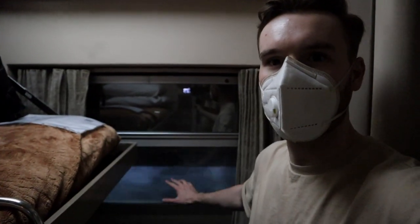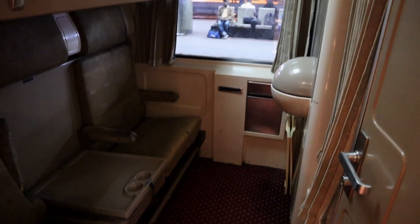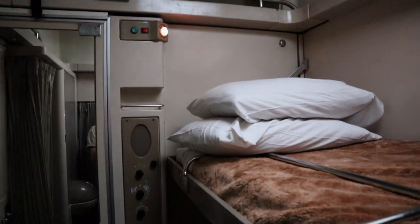All right, and we're off, leaving Cairo, and we won't be arriving until 5:55 a.m. tomorrow morning. My first time trying the seat. It's kind of comfy, actually. And if anyone's ever taken a night train before, you'll know often when you try and sleep, you sort of rock from side to side. I'm expecting a little bit of that tonight.